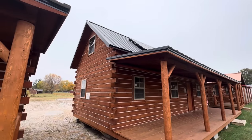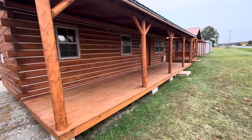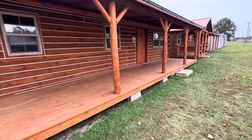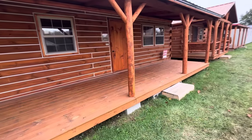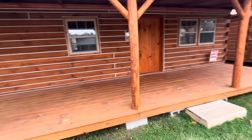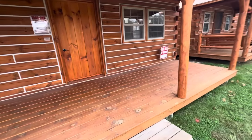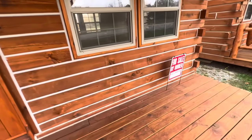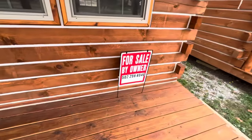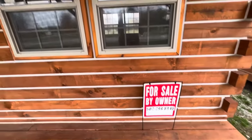Look at this. This is a two-story log cabin we're going to check out today. Look at that porch. If you're interested, you can call them and get a price sheet. Their little brochure is out, so it must be a hot mover. There's their phone number. Louisville, Kentucky phone number.